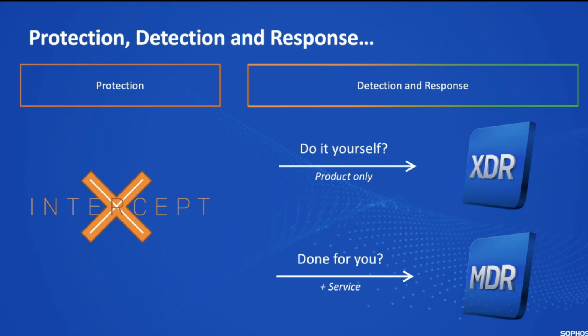And then MDR is essentially where Sophos does that for you. So we are looking at these detections on your behalf. We're investigating them on your behalf. And then we are also responding to these alerts on your behalf to ensure that these attacks cannot progress through to a full-blown ransomware attack, and you're going to stay protected on a 24/7 framework.